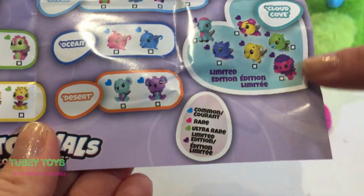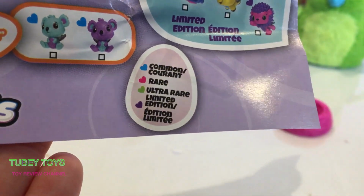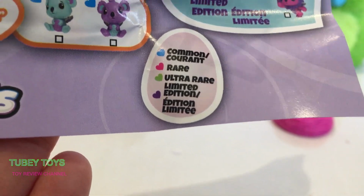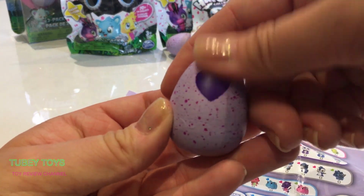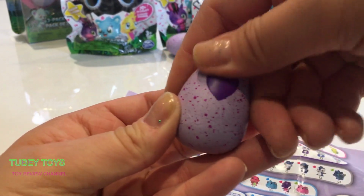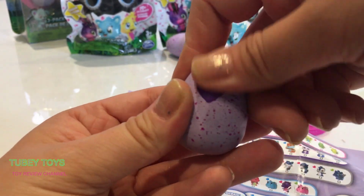And these are the limited edition ones. These are from Cloud Cove. There are four types of rarities. Blue hearts are common, pink hearts are rare, green hearts are ultra rare, and purple is limited edition. How you hatch them, maybe if you had your original Hatchimal, all you have to do is rub the heart and wait till the color changes. Once the color is done changing, we're ready to hatch it.